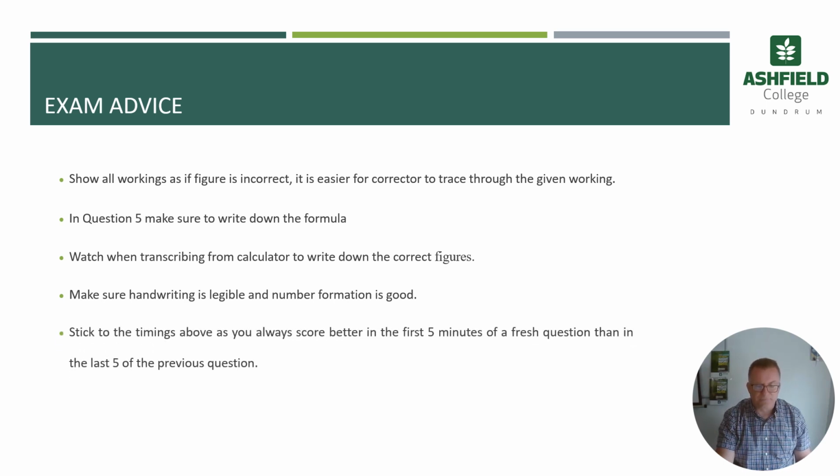Stick to the timings above, as you always score better in the first 5 minutes of a fresh question than you would score in the last 5 of the previous question. And don't get hung up either on balancing everything. Maybe trial balance or tabular statements might be worth your while having a look at. But again, if question 1 doesn't balance, it doesn't mean you can't score a very high score there. It's much more important you get out of there and give yourself a chance on a new question.